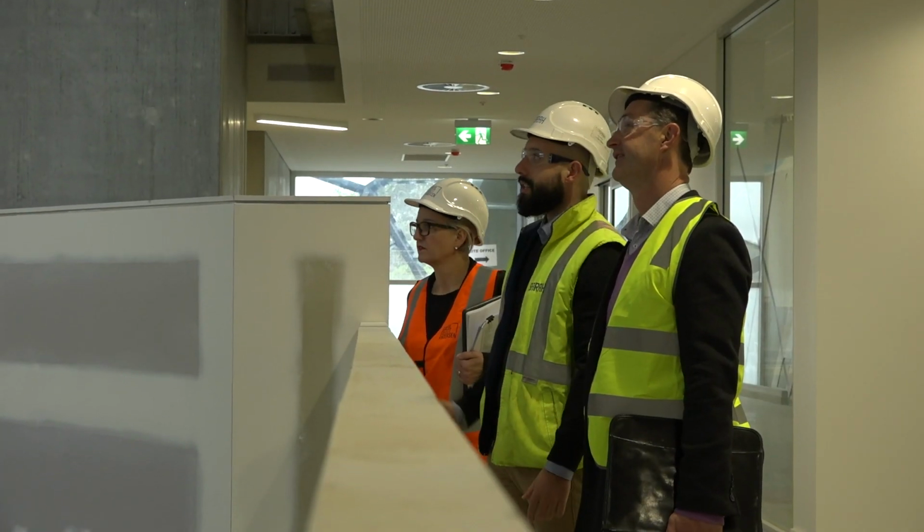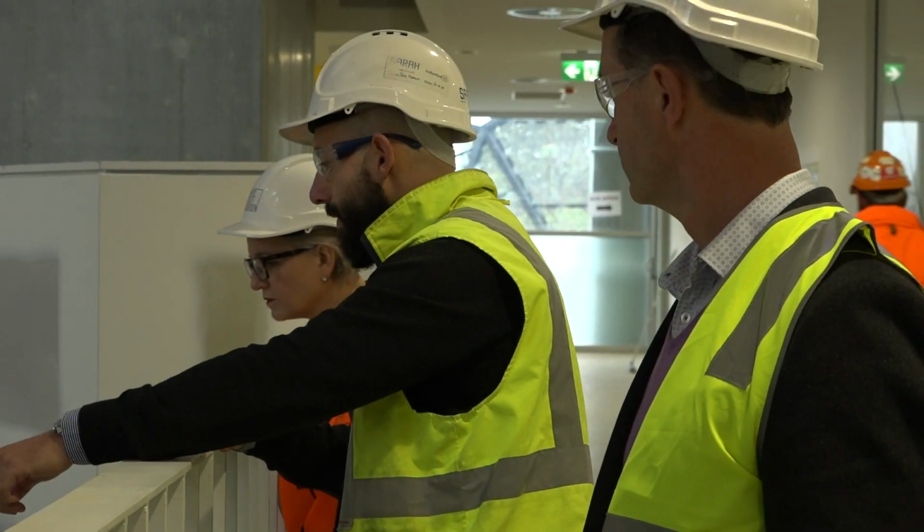A major success of the project was the constant communication between all major stakeholders of the project: the builder, the client, architect, engineers, and also the board involvement, making sure that the final outcome was filtered through all stakeholders to get the final outcome for Pembroke School.